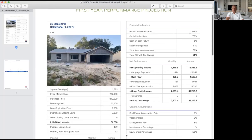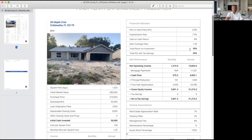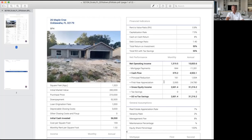Look at these metrics, right? Rental valuation is 0.8%. Capitalization rate is 7.5%. This is mind-boggling. Cash return is 8%. Return on investment total at the end of the first year is a whopping 55%. I'm not going to go over the metrics, okay?